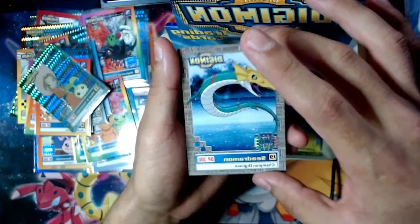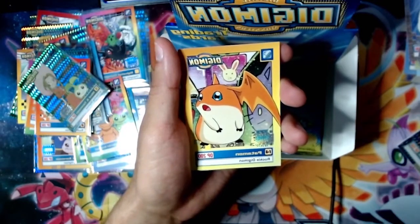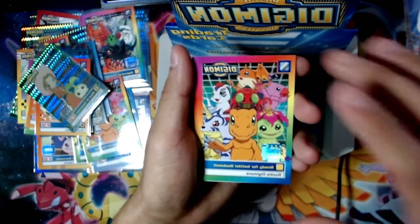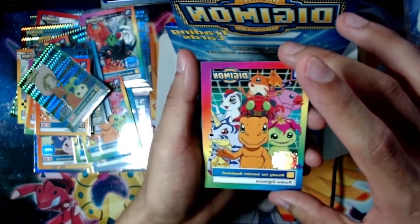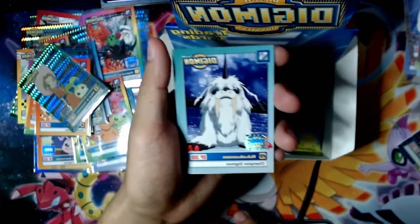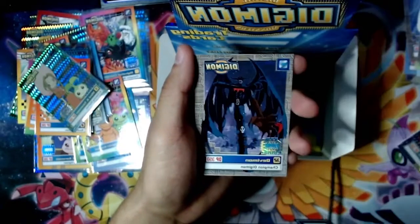I guess Kari and Angewoman aren't in here because it's series one, I've noticed. Yeah, she wouldn't be, because she wasn't in until a while, right? Yeah, till like the end of season one. This one's cool too. Them as like little people.